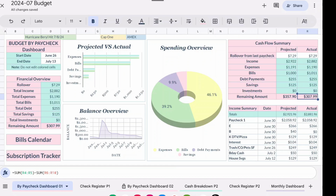That's going to go towards Discover. If I had the extra $40, it would have been $357.99, but I didn't get it, so we'll just be waiting on that, and that's okay. But yeah, with all that being said, we're ending this paycheck with $307.99. So that's where we're at, you guys, for this paycheck.